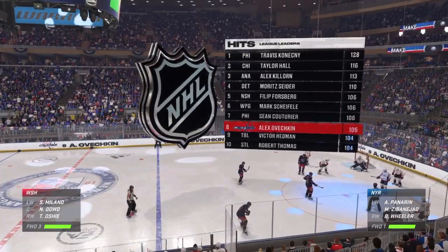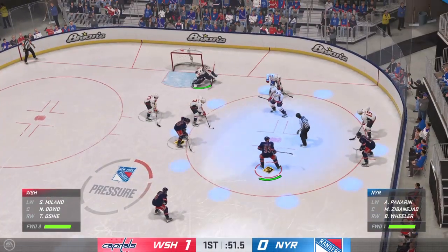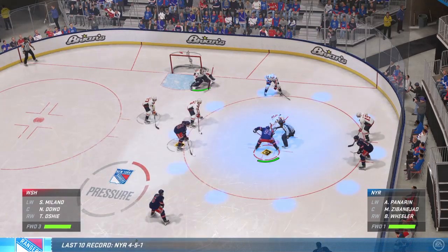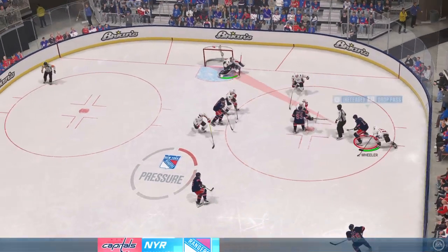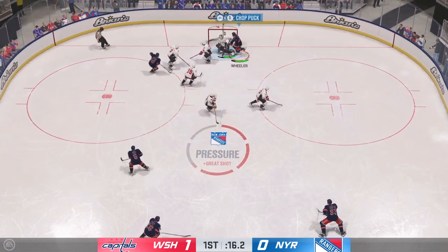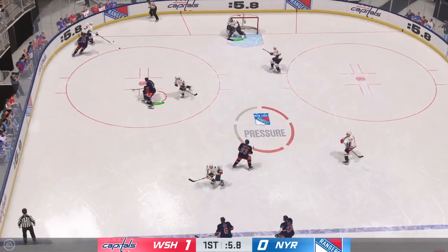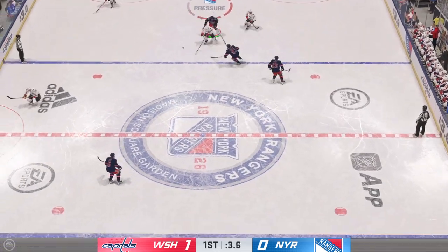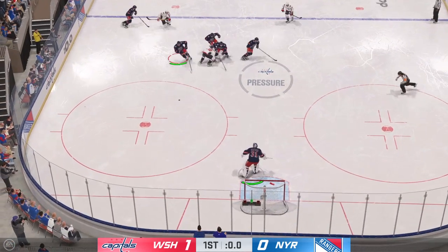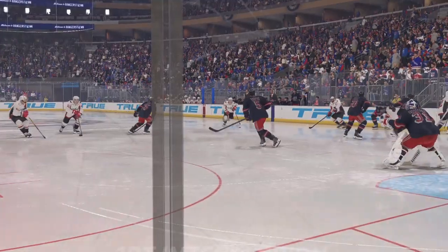Here are the late goings of the period. The Capitals lead it 1-0. Shots won the draw here, and they'll go on the attack. Makes the save. The Capitals gain control of the puck. Slides it diagonally to Milano. And that concludes the first 20 minutes of play.